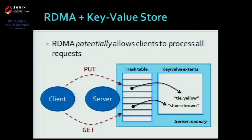The client doesn't know anything about the structure of that memory. One way that we can use InfiniBand to improve our key value store is by using RDMA, potentially allowing clients to perform all operations remotely. We can have clients write PUT requests directly to the server's memory, and we can have clients directly read hash table entries and key values from that memory. Of course, now the client has to be aware of the exact structure of the server's memory. Here we have a hash table with fixed size entries, each of which points into some extents area to provide the key and value for that particular entry.